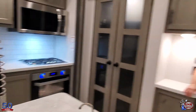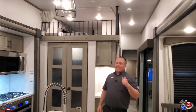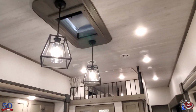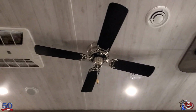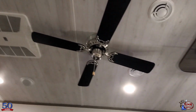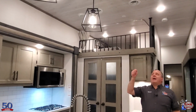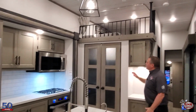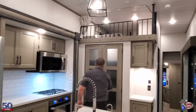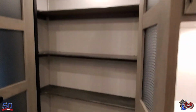Oh boy, isn't this something? Not only is it huge, not only is it massive, it is stunningly beautiful and well decorated. The ceiling height in here is over 8 feet tall. You have a ceiling fan. You have pendant lighting. You have a huge skylight, and you could close that down if it's too bright in here. Storage is unbelievable. Look at this pantry. Look how huge this pantry is.